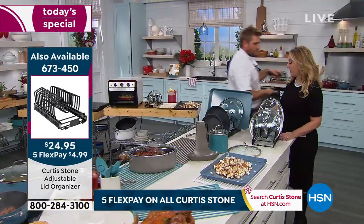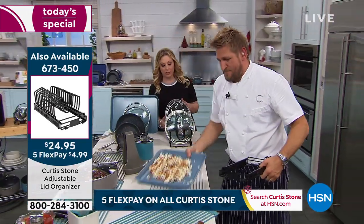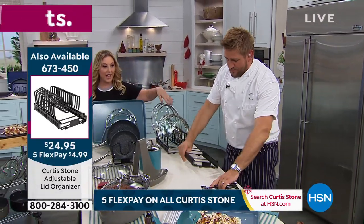Can I tell you that my husband, when trying to find the lids and they're all over the place, he's the most likely to throw something out the window. I mean, it's very frustrating when all the lids come crashing down at once. This is, I have to get this item.